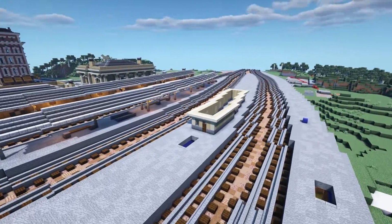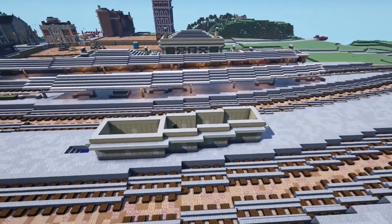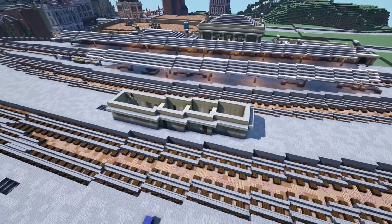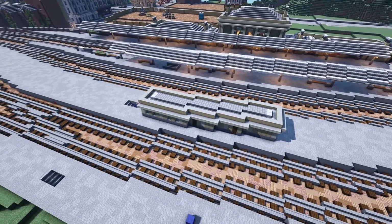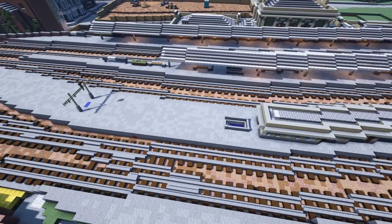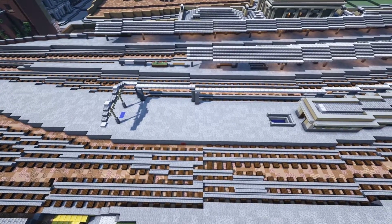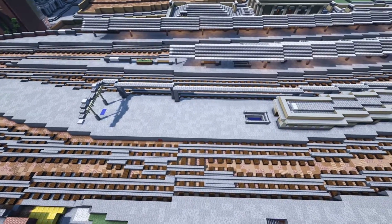So I'm just adding a small little waiting room and cafe here on platform number 3 and 4, and that just again is very common of these island platforms. I think I took inspiration from this from Basingstoke again, where they have this small little skinny cafe slash waiting room, and this is the platform that is definitely the widest.